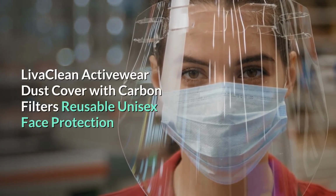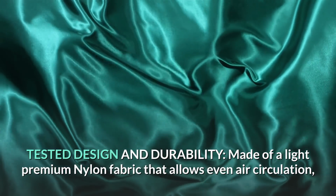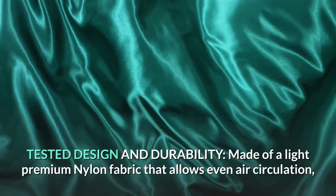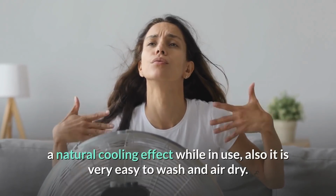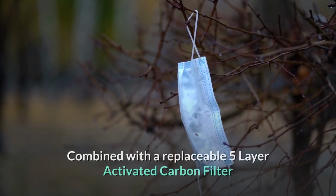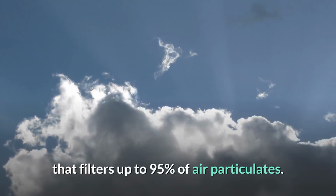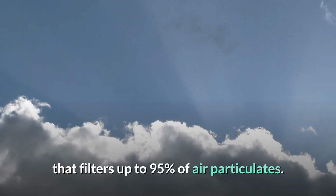Reusable unisex face protection, tested design and durability. Made of a light premium nylon fabric that allows even air circulation, a natural cooling effect while in use. Also, it is very easy to wash and air dry. Combined with a replaceable 5-layer activated carbon filter that filters up to 95% of air particulates.